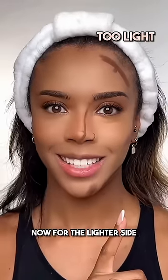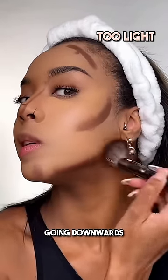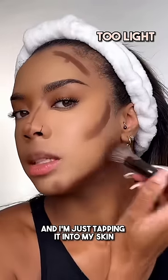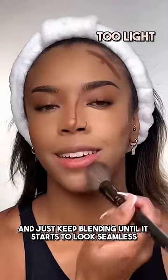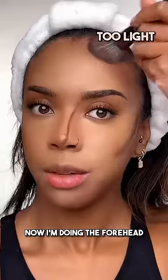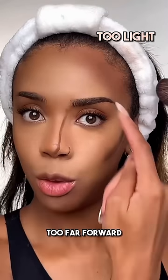Okay, now for the lighter side. So I'm going to take a brush and start blending out the jawline first, going downwards, and I'm just tapping it into my skin. Same with the chin, and you just have to be really patient and keep blending until it starts to look seamless. Now I'm doing the forehead, but I'm blending that back into my hairline because you don't want to bring that dark shade too far forward.